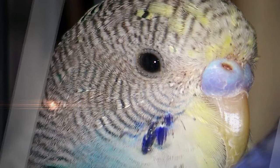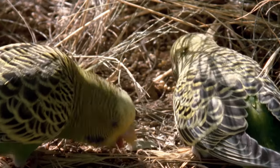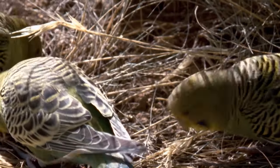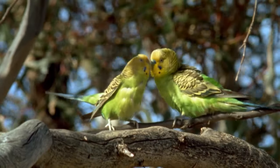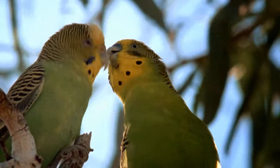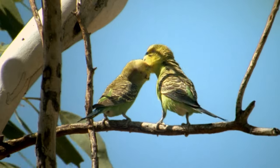Male and female budgies differ in the color of their cere, the area at the base of their beak. In males, this is bright blue, while in females it is a pale brown. With their sturdy beaks and thick, flexible tongues, they get all the energy they need from the grass seeds they forage for in the mornings. The males of these monogamous couples court their females by nudging her beak and by bobbing their heads towards her, sometimes offering food.